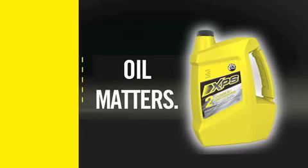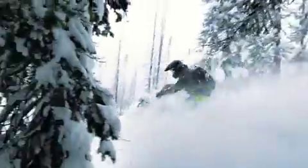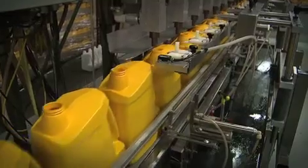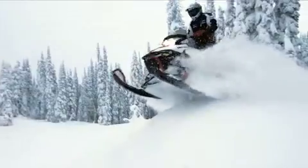This debate has gone on too long. It's time to set the record straight. The oil you use in your recreational equipment does matter. What we're going to show you is that, ultimately, the best oil for you to use is the oil designed specifically for your engine.